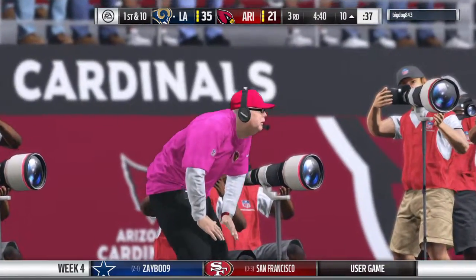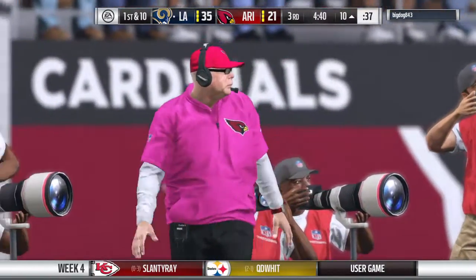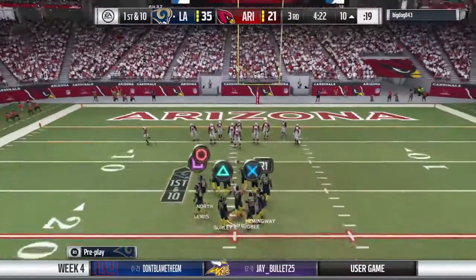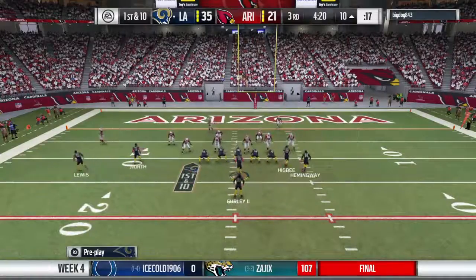They caught the defense not covering the middle of the field, went to the post route, and found the receiver wide open for a nice gain. So after that big gain, let's see what else the offense has up its sleeve.